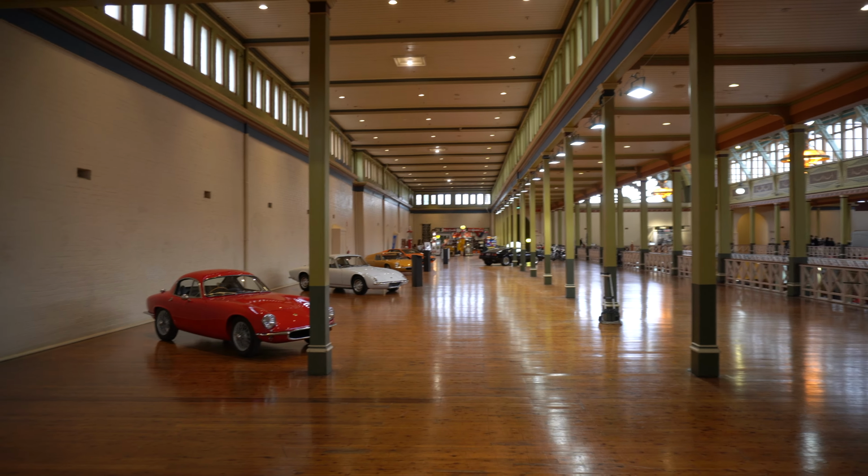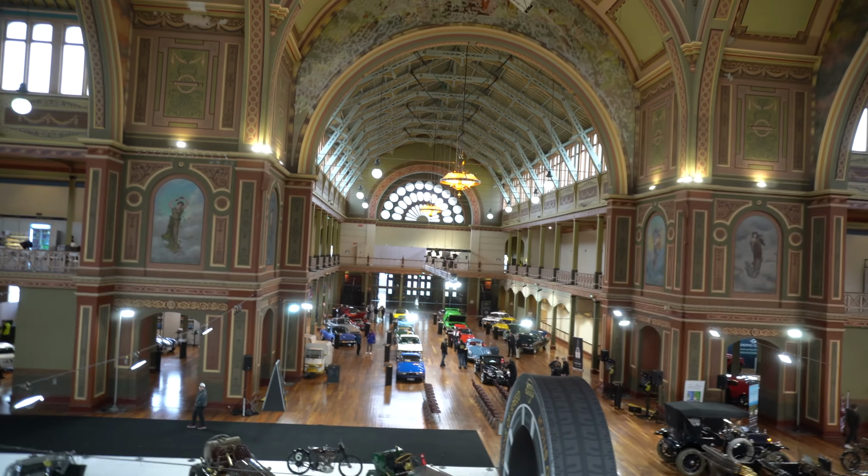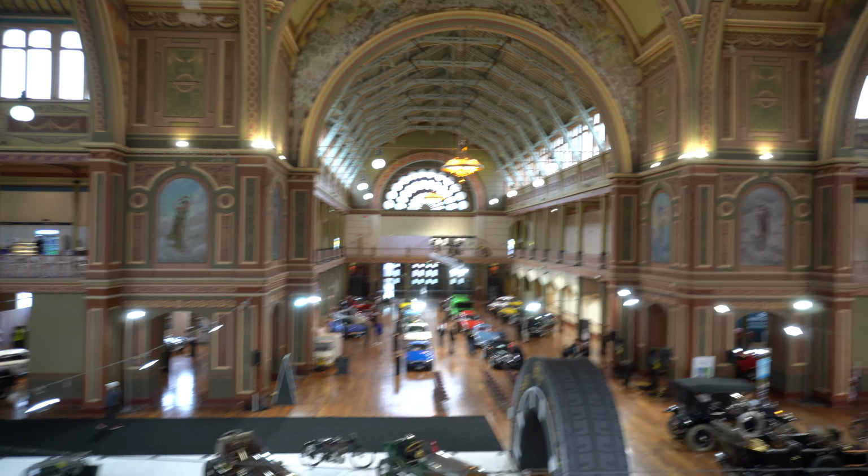I know we keep talking about the venue, but look at this. All that down there as well. Just obviously only been back in Melbourne for a couple of years, and with COVID, I've not seen any of this stuff, so this is fantastic.